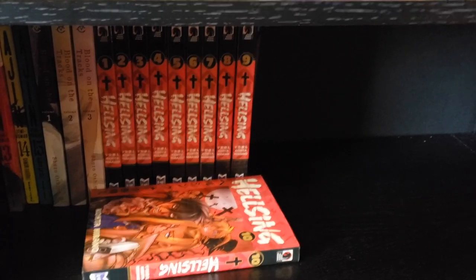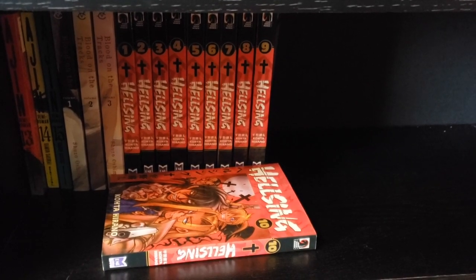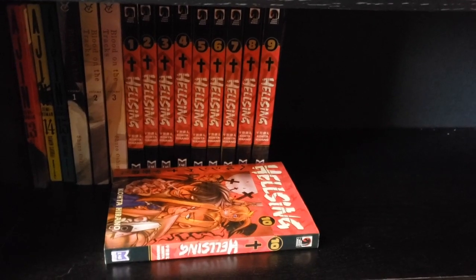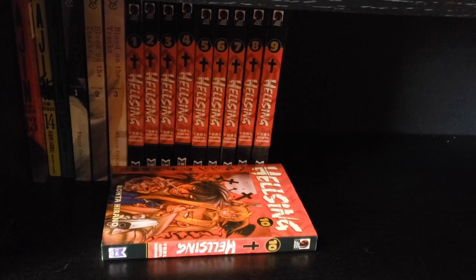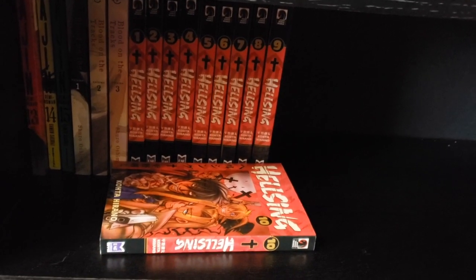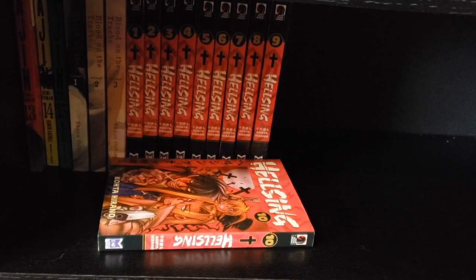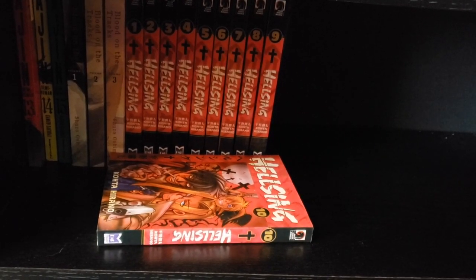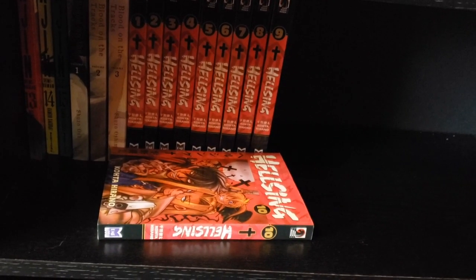I might do a review on this, but I'm not going to spoil anything. I think the premise is cool. You've got the vampires and you've got the gore. The artwork is unique. The story is just out there. It's so weird, but in a good way. But I just had some problems with the characters personally, and I had some problems with the action sequences. So that's all.